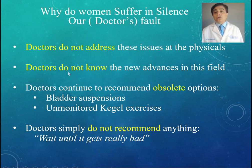Doctors also do not know the new advances that have happened in our field. And some of these advances are not very new. They have been around for a decade. But doctors are still talking about obsolete things such as bladder suspensions. I have not done a bladder suspension for 20 years now.